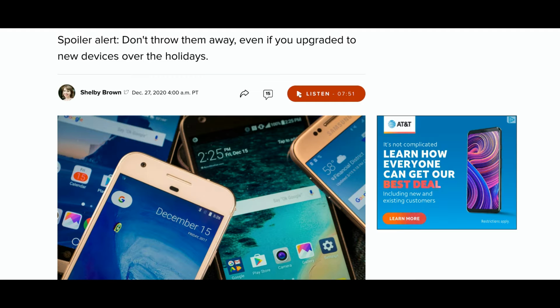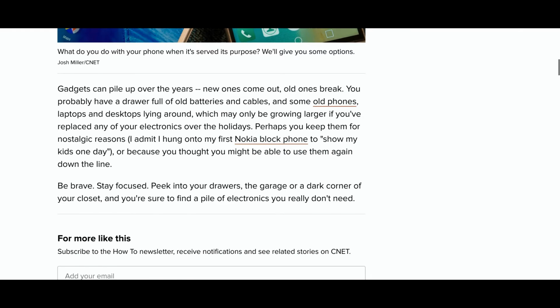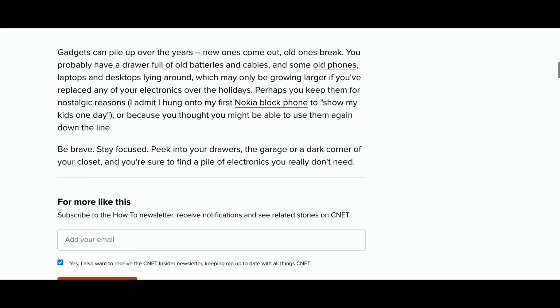Here we go. Gadgets can pile up over the years. New ones come out, old ones break. You probably have a drawer full of old batteries and cables, and some old phones, laptops and desktops lying around, which may only be growing larger if you've replaced any of your electronics over the holidays. Perhaps you keep them for nostalgic reasons. I admit I hung onto my first Nokia block phone to show my kids one day, or because you thought you might be able to use them again down the line.